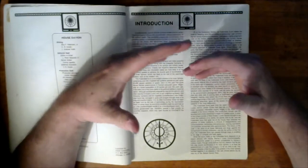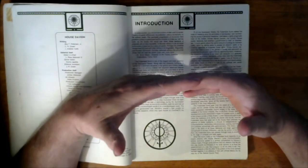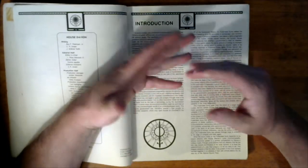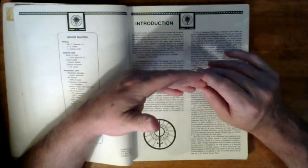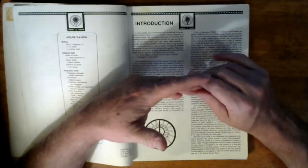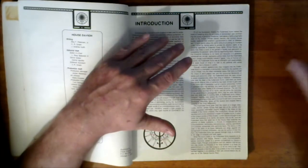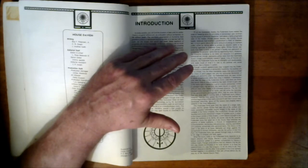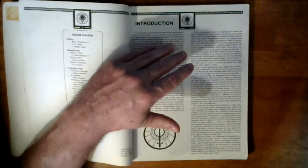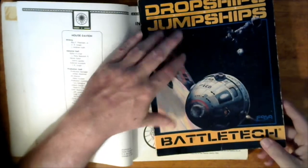once again, they don't have this heavily developed industrial base, say House Steiner and House Marik. They also have much further to go to move things around. That's a kind of unspoken issue in BattleTech when it comes to stellar transportation. Talk about jump ships specifically.